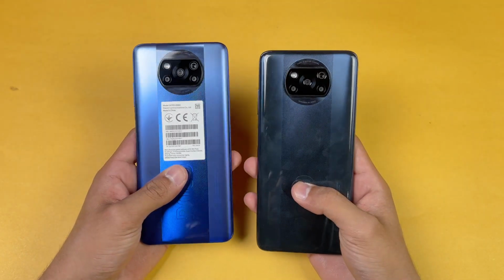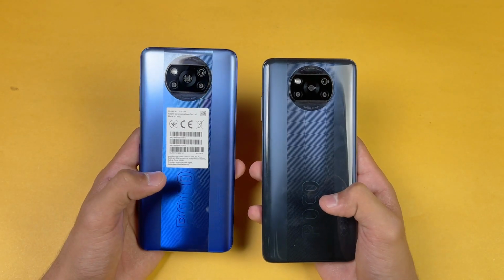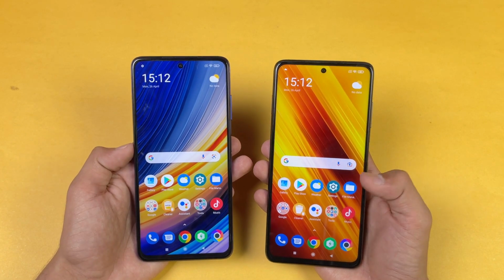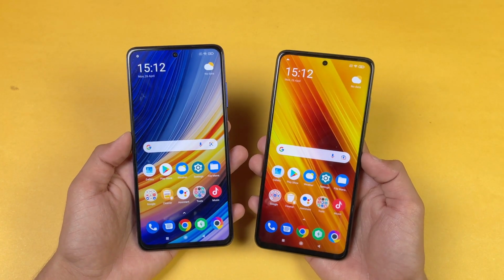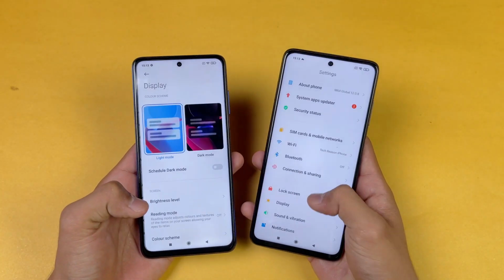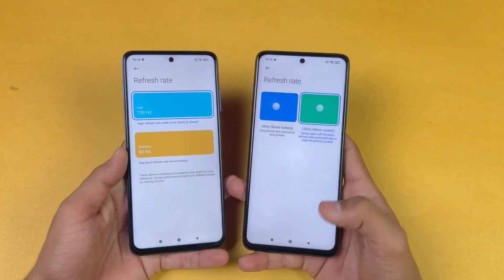On the back we have quad cameras as you can see, and both phones are made of plastic. On the front we have Corning Gorilla Glass version 6, while on the X3 we have version 5, so that's a really big thing as well. We have a 6.67 inch Full HD IPS LCD display, and a 120Hz refresh rate on both devices.